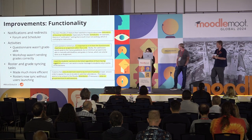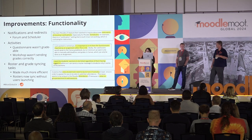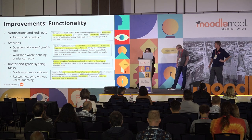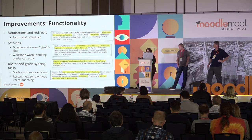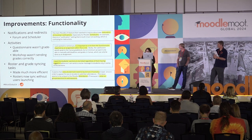We were able to configure redirects so that any links pointing towards Moodle in the emails get redirected to the proper Canvas activity. Then there were a couple of activities that weren't working properly with LTI at the beginning. Questionnaire was not initially gradable and workshop was not sending grades correctly. We were able to resolve those issues.